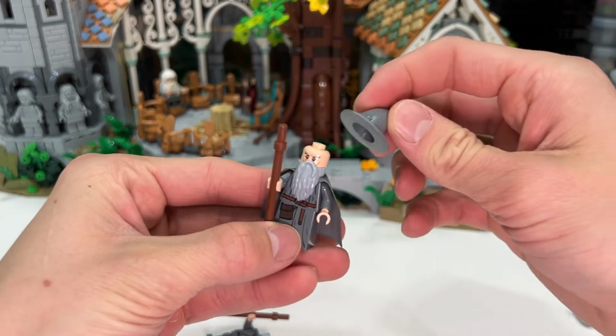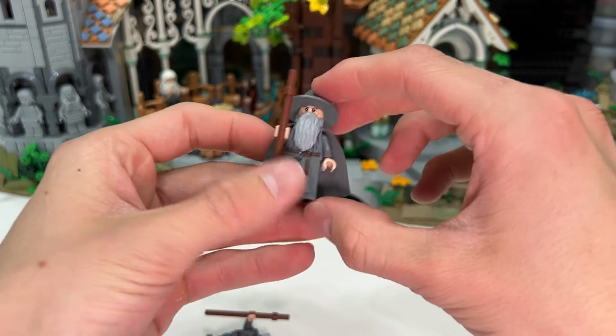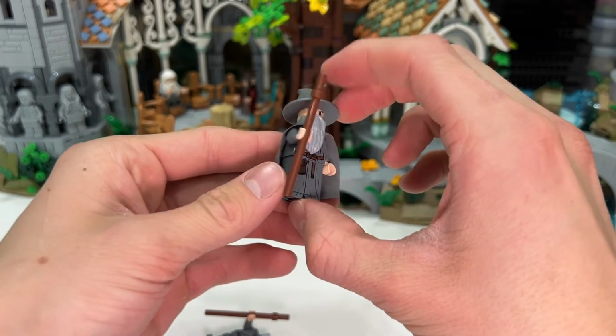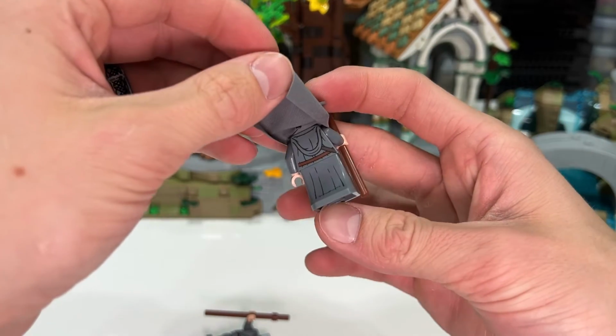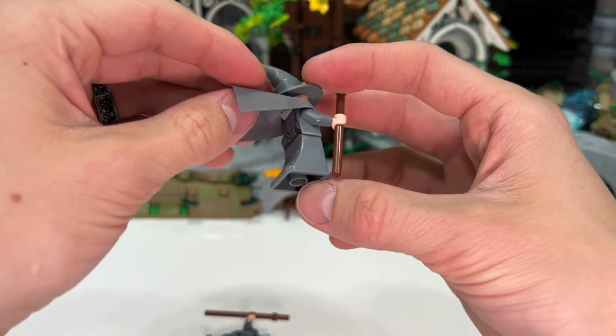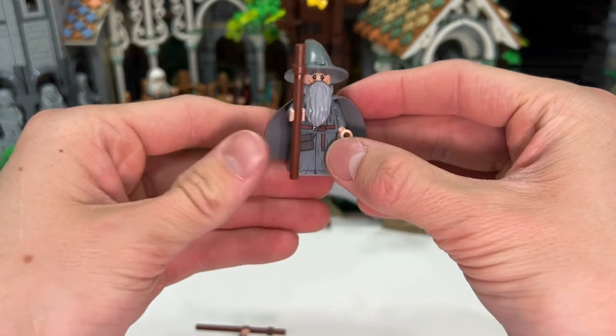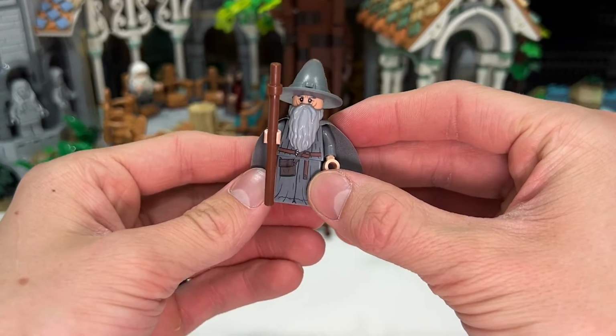And then of course Gandalf has to have his wizard hat versus his hair. And we're just gonna accept the fact that you can see his face behind. One thing that's also sad is he has some great printing from behind that will be covered up by the robe. But there we go. That is my favorite version of Gandalf.